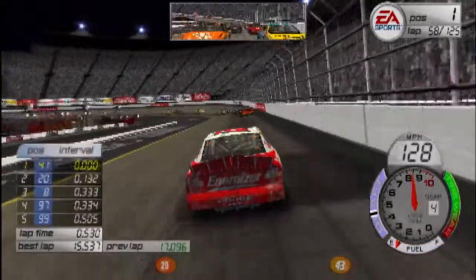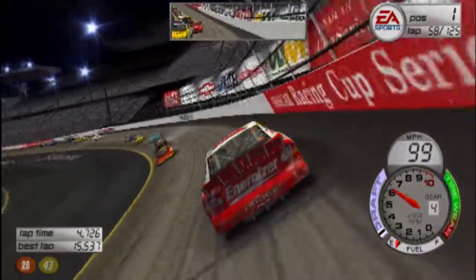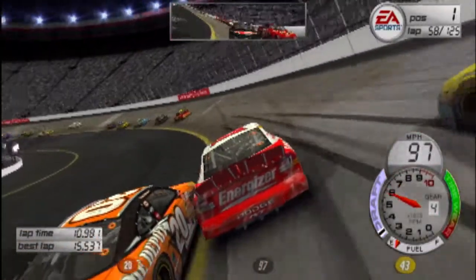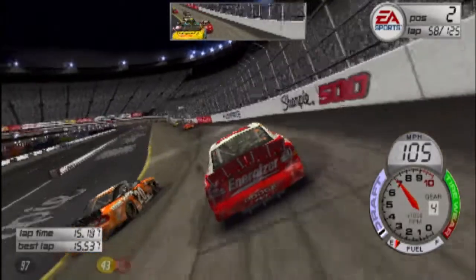Just like that, we're back into the lead. How about that? And just like that, I ran right up the hill. Went right up the hill. Oh, make contact with Tony Stewart. Force him onto the apron. Gonna have to give him room right there.